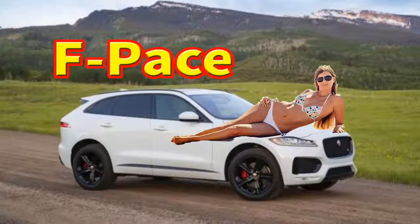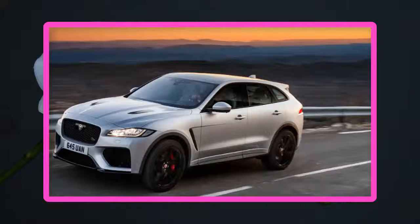2020 Jaguar F-PACE SVR, 2020 Jaguar F-PACE Review minus 2020 Jaguar F-PACE SVR Price, Release Date.